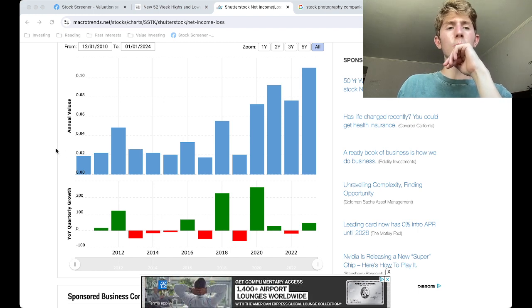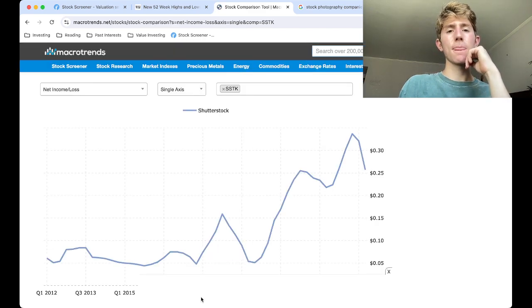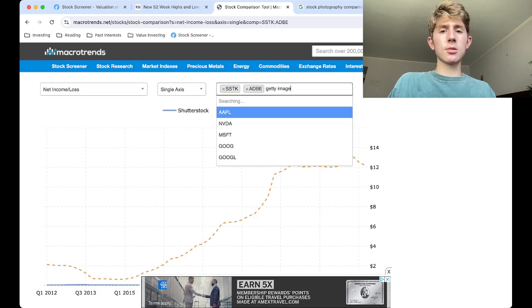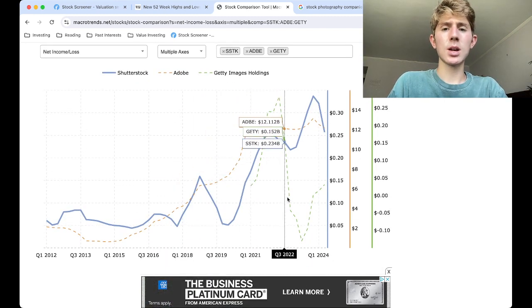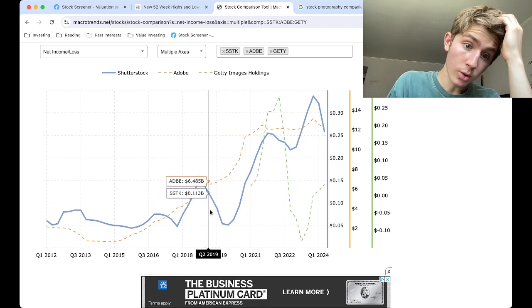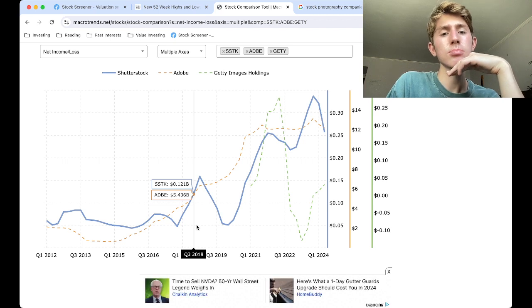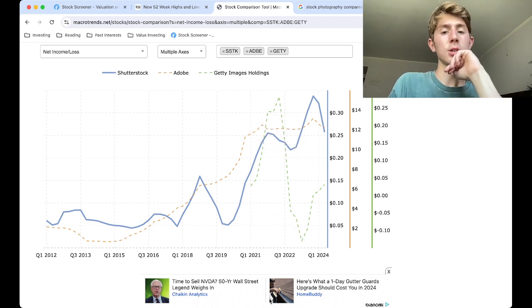All right. Calculate normal earnings and PE ratio. So, can we trust their current earnings? Are they having an exceptional year? Let's see. I'm going to put them in here: Adobe, their friends, Getty. I'm going to put them on multiple axes. All right. Getty had a big drop. Adobe had a large increase. This is from 2012. I'd say during 2021, they all experienced pretty major growth. So, are they having an exceptional year? Potentially. Potentially not. That is to be seen.